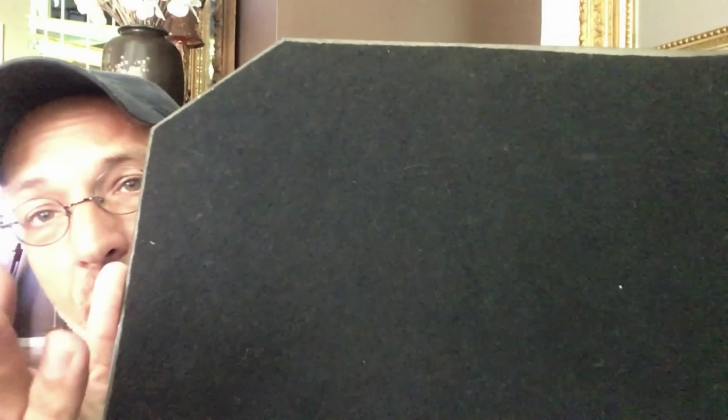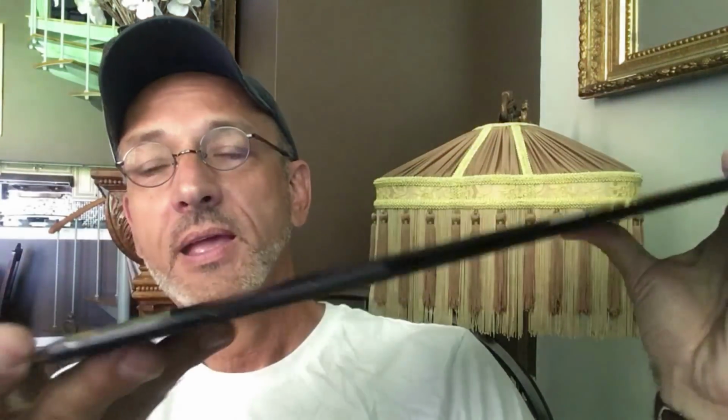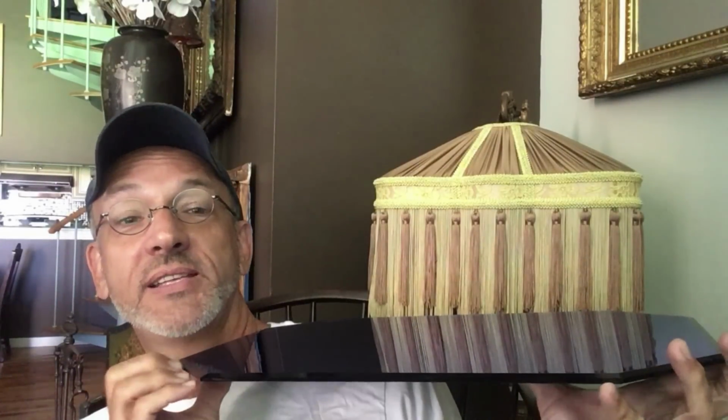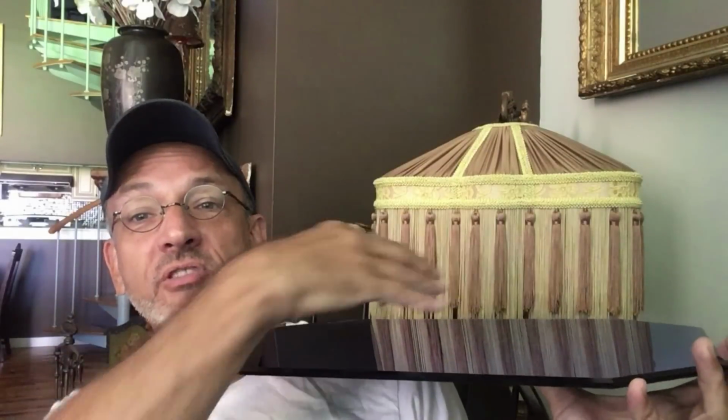But this was not an insert that I ripped out of a table. It is covered on the back with felt, and it's very thin with these beveled edges. This one is actually a dresser tray, or a dresser glass. So it's meant to go on the lady's vanity or the gentleman's vanity to put perfume bottles on and so forth. But it can also be used decoratively.